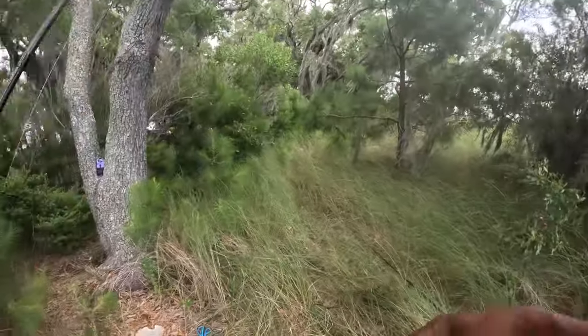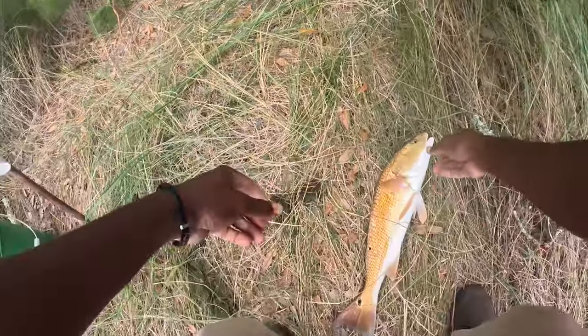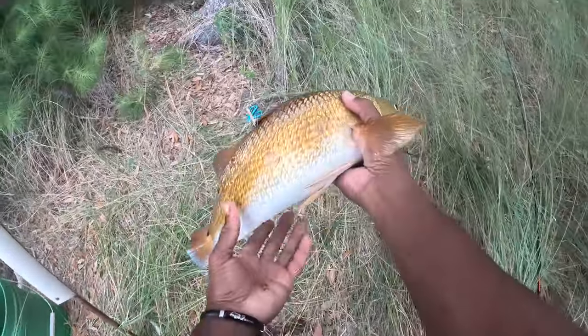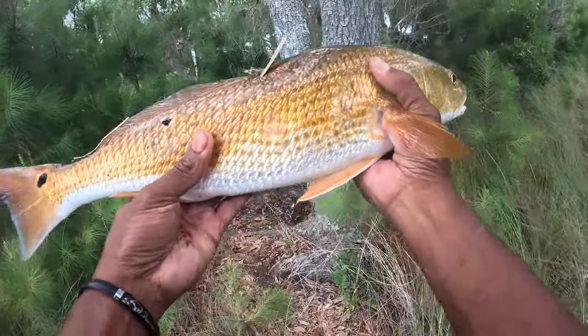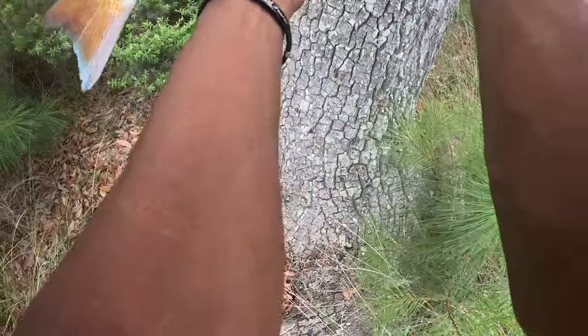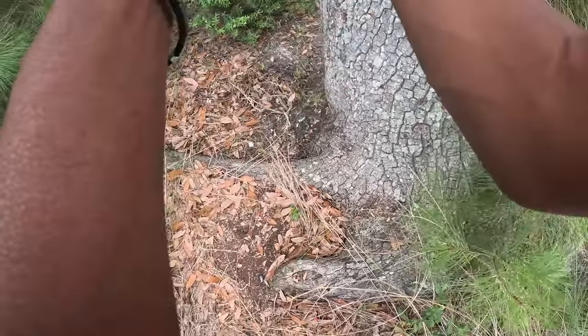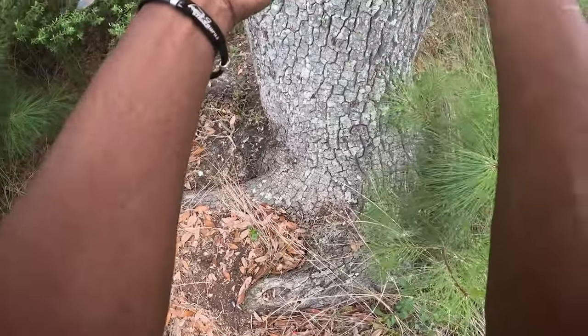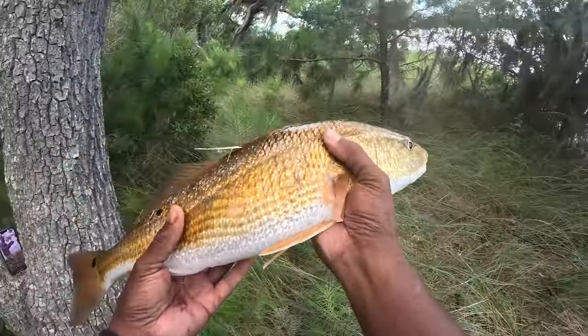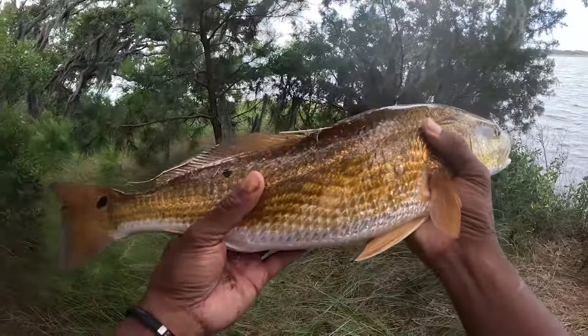Oh snap, the golden red, that beautiful color. That's the golden. It's a redfish, but it's golden. Look at that color on that thing. Ooh, it's nice. Well, let's release him. Look at that color, y'all.